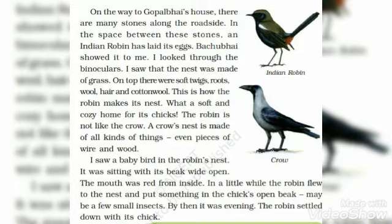Remember this. I saw that the nest was made of grass. On top there were soft twigs, roots, wool, hair and cotton wool. So by taking all these things, they make the nest soft and ready to lay eggs. This is how the robin makes his nest. What a soft and cozy home for his chicks.